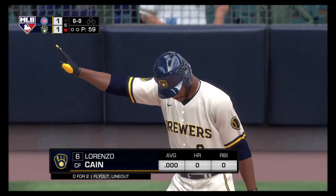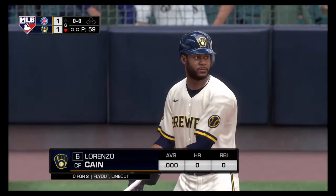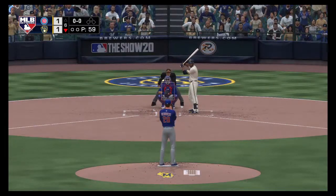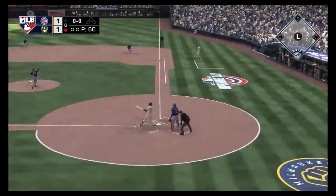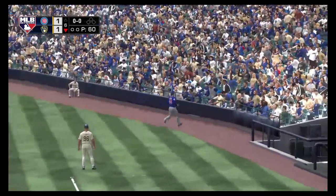Ready to go for the last half of the inning. Striding in once again, Lorenzo Cain, 0 for 2 for him to this point. Here comes the first pitch. Pitch is popped up. Rizzo in foul ground. 1 down.